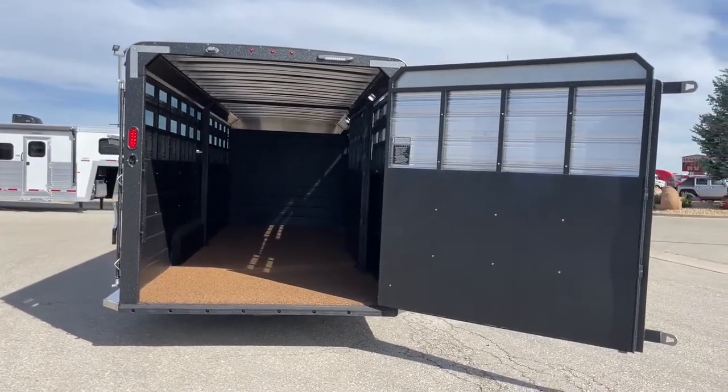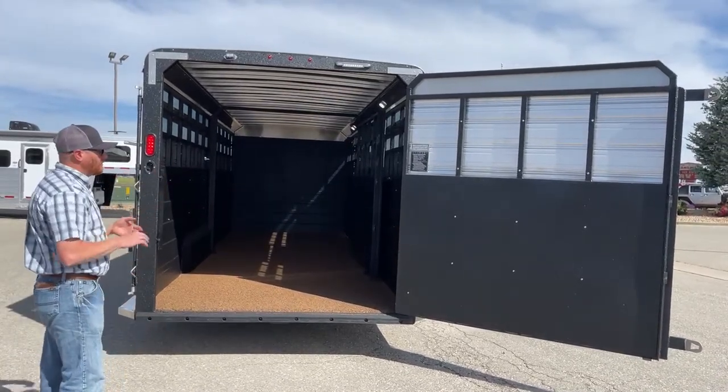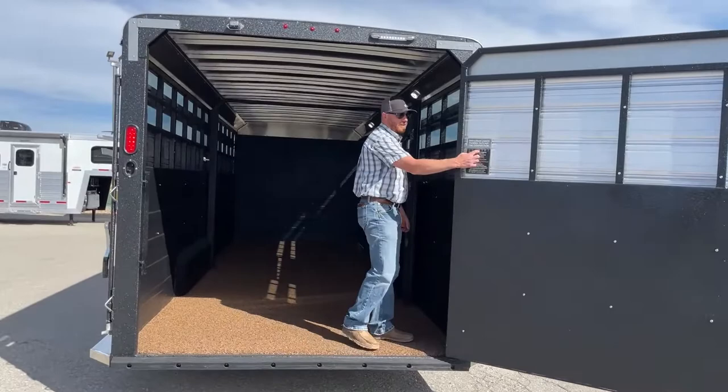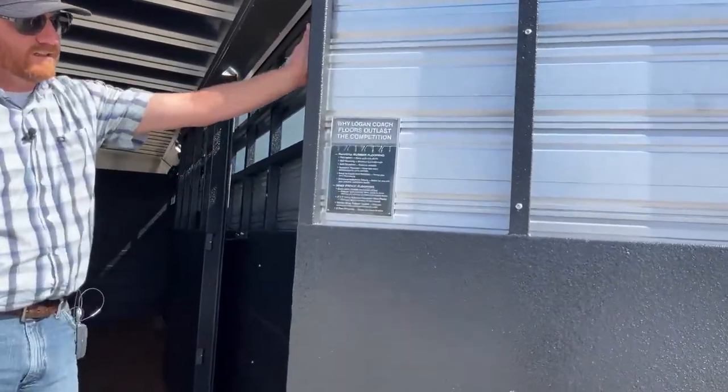Here at the back of this trailer, we've got a single gate, no air gaps in it. We'll talk about that when we go ahead and shut that up, but we'll jump into the stall area. But before we do, there's this little picture right here and kind of some information on this flooring on this trailer.